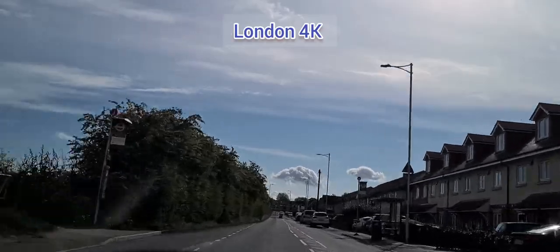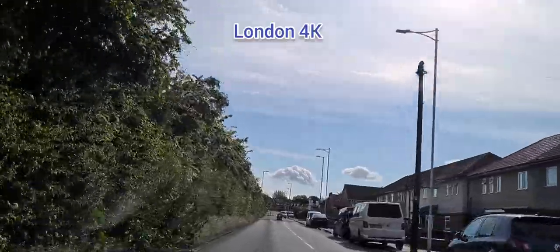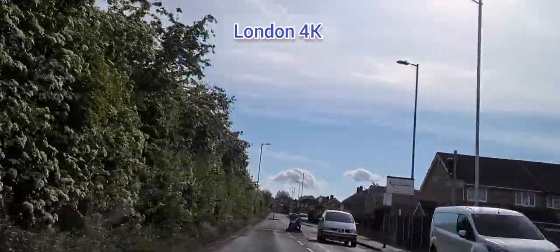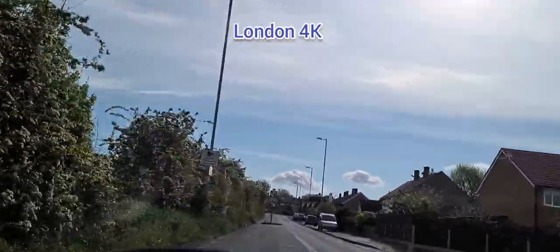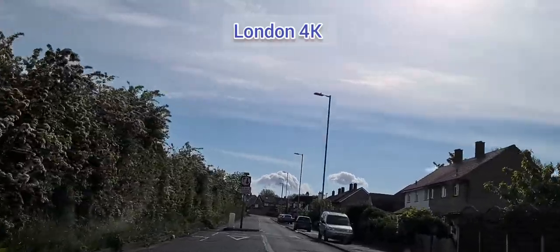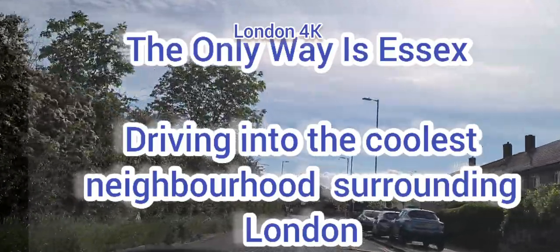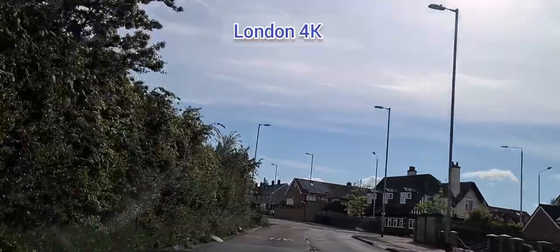In a quarter of a mile at the roundabout, take the first exit and stay on Billet Road. Essex Road, one of the roads in Essex, as the common TV program says, the only way is Essex. It's such a very cool place to ride through, to drive through.